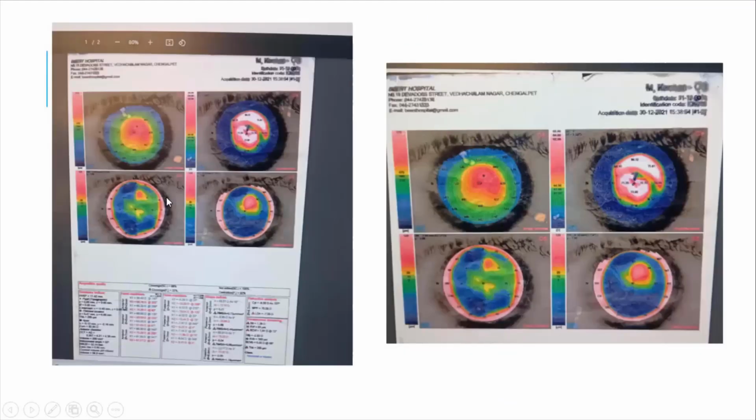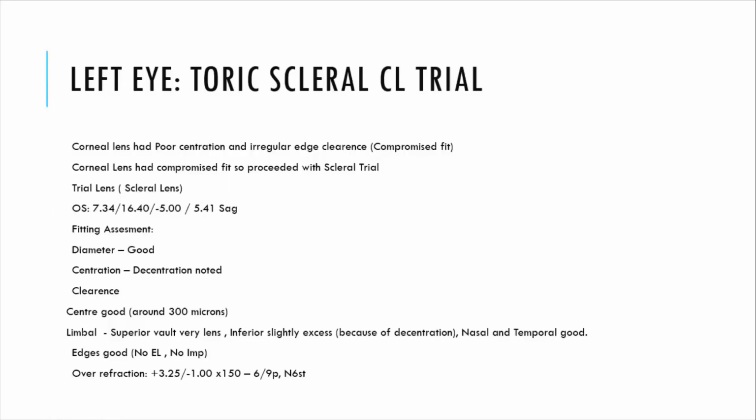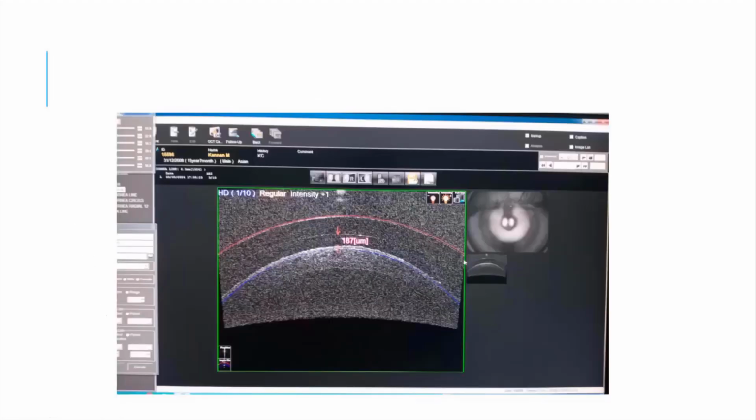And the left eye was a very advanced cone. The patient was advised a toric scleral contact lens trial. In this, the patient was assessed after having a good diameter. A little decentration was noted, and the clearance was very less because of the decentration. So after doing an over-refraction, the patient got a trial lens. When we applied the trial lens and did the OCT, we could see only 187 microns before settlement, which is very less clearance for the patient.